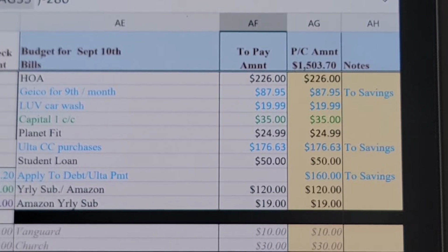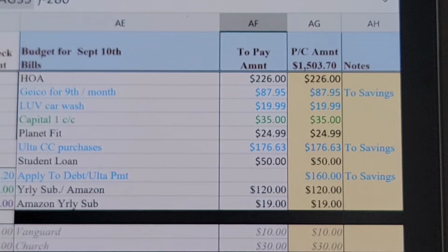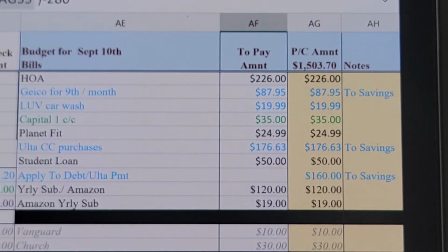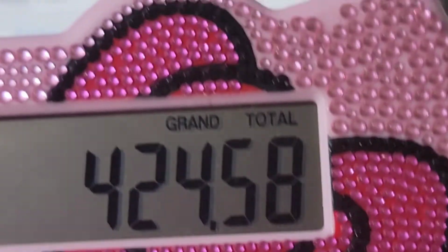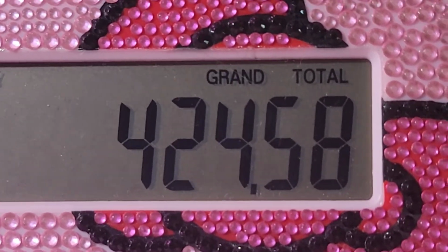176.63 plus 160 plus 87.95. That $87.95 for my Geico always goes into that credit card. I do it so that it shows that I have credit usage and it helps my credit score. So after adding up all those numbers, I'm going to deposit $424.58 back to my savings account.